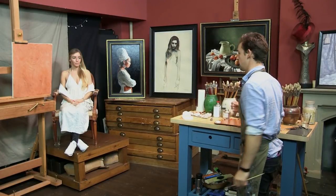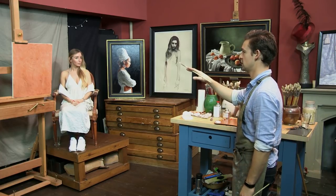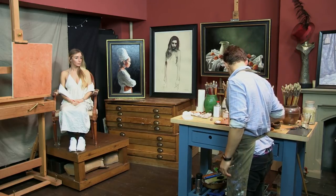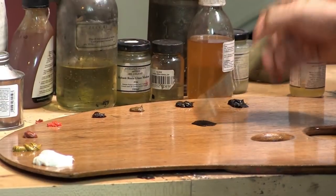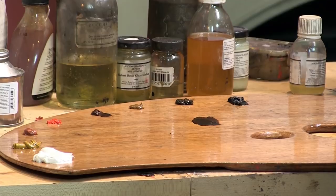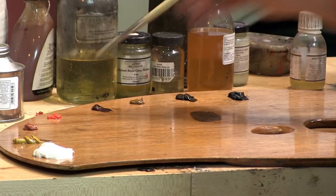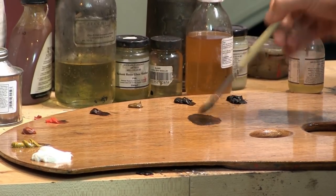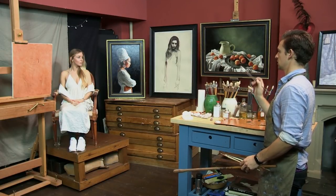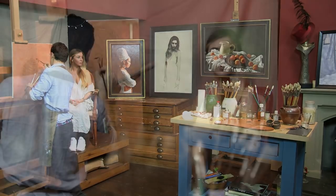So I'm going to start by mixing some dark tones, so I can knock in my darks, and then I'm going to knock in a couple of mid-tones and some lights. So I'm going to start by mixing those up. So I'll get my ivory black and my transparent oxide, just with a bit of medium, and a bit of ochre. Let's get a nice dark, a bit of vermilion. So I'm just hitting the darks to start with.